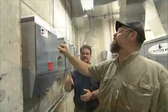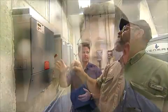What we did at the time was try to work through the design and the specs to help walk them through some of the things that they needed to do on the control side to hit those LEED marks and get those LEED points as cheaply and as cost effectively as possible.